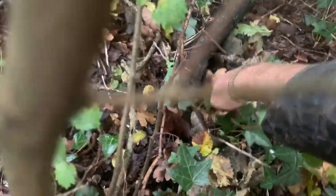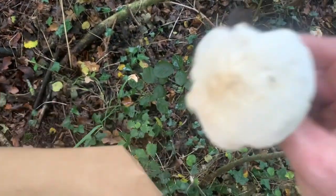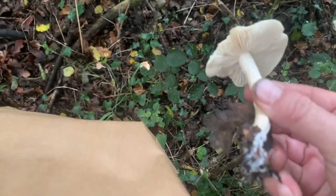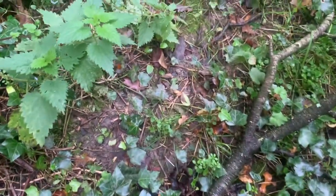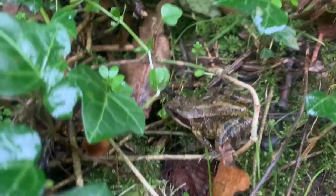What's this then? Yeah, an all white, largish mushroom. Probably best to avoid something looking like that. Ah, my arch nemesis, the frog. There you go, mate.